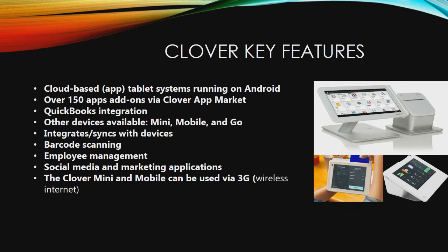And the last would be Clover. Clover is great for quick service restaurants. It's great for entrepreneurs who are just starting out with a quick service because they have a lot of different applications and you don't have to pay for everything, meaning you kind of can pick and choose what you want.